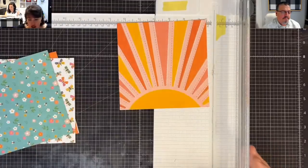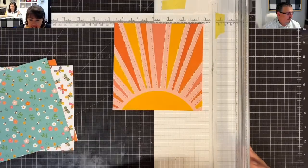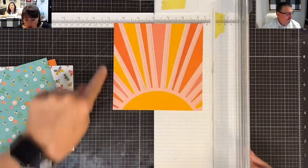Okay, so I want this guy to stay centered on this page, okay? And I want an eighth of an inch border all the way around.